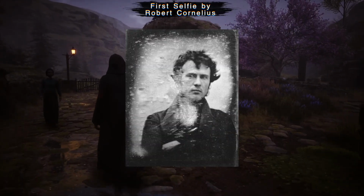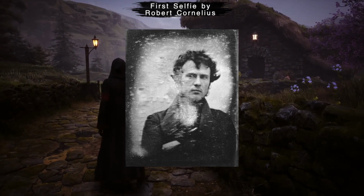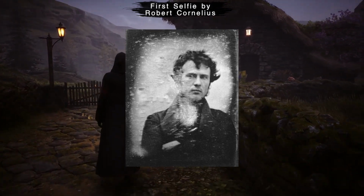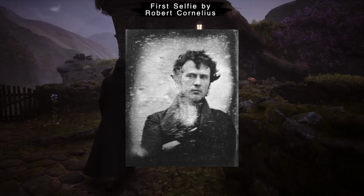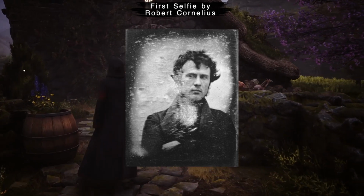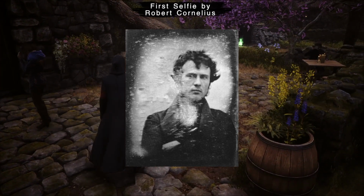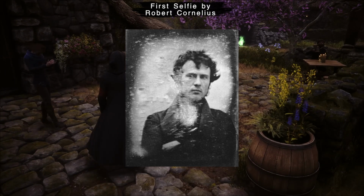First selfie by Robert Cornelius. Robert Cornelius, an American photographer and pioneer in the history of photography, took the first known selfie in 1839. This grainy black and white image is a humble beginning to the now ubiquitous practice of taking self-portraits. Though the quality is poor, it marks a significant moment in photographic history.